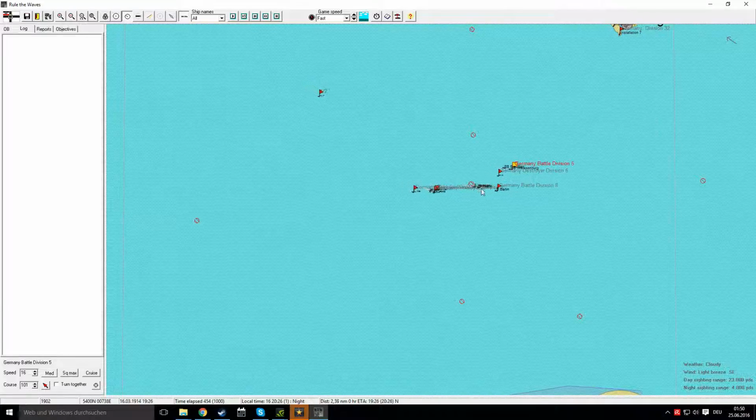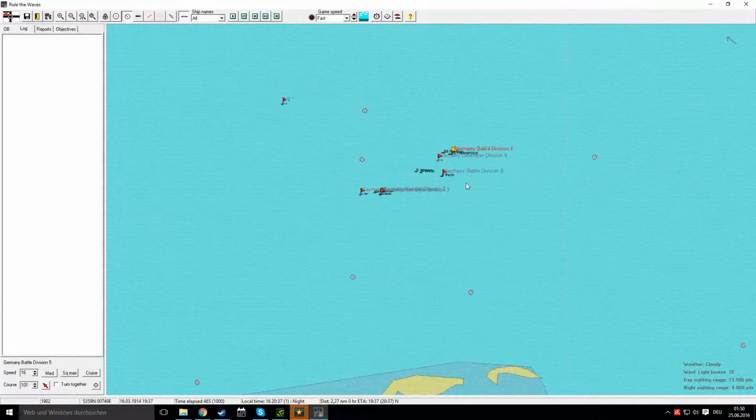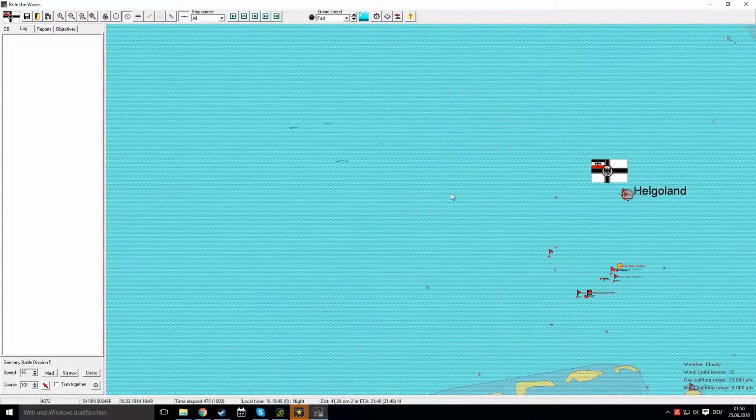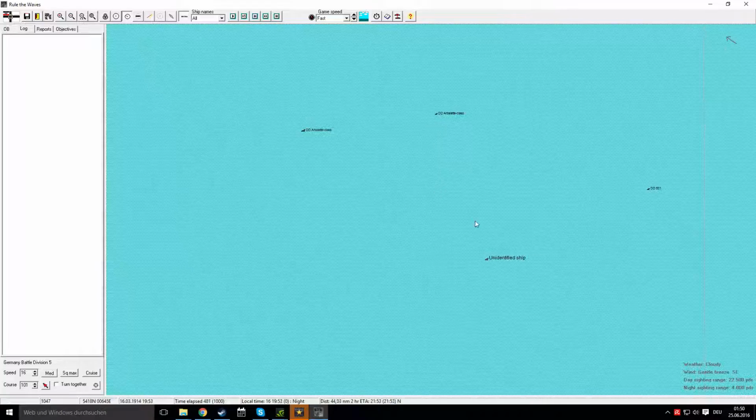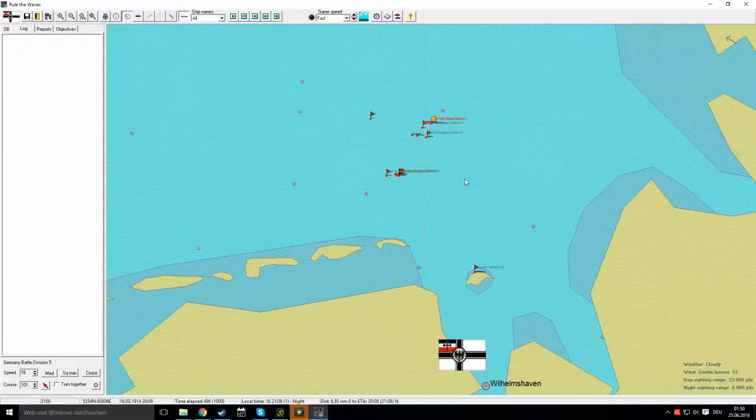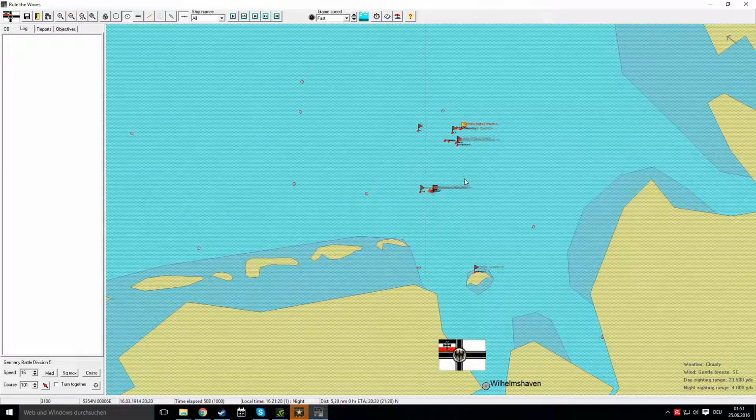Well, all our pre-dreadnoughts just sailed through one of our own minefields. I hope they don't trigger on friendlies. So we sunk two destroyers and another battleship, the last French battleship, the Suffren class. And I guess under these circumstances, there's no way they're not going to surrender.